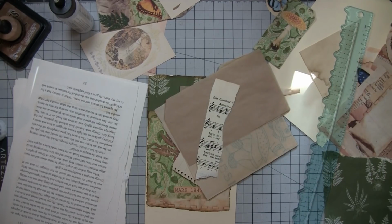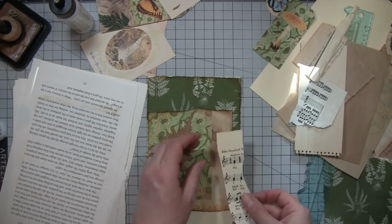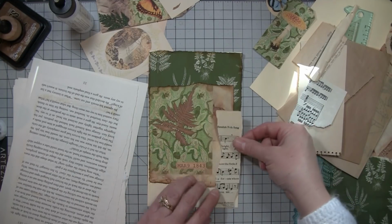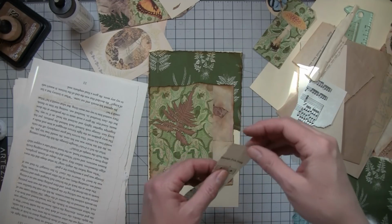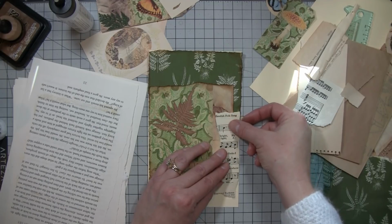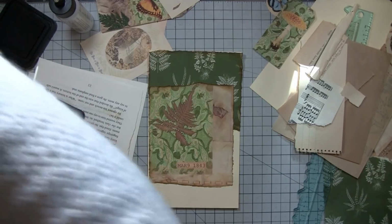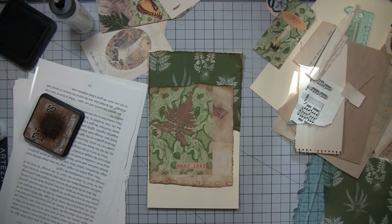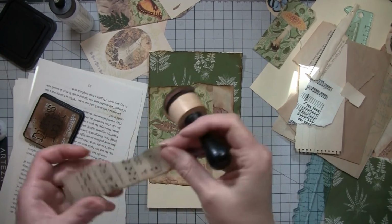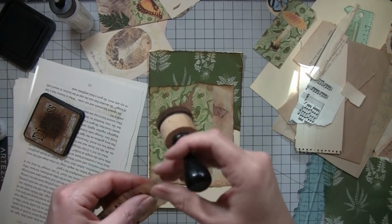Okay, let's see what we got here. This piece of music would be good. Swedish folk song is what it says. And sorry if you can hear that music. I like to have a little music going when I'm working. It just makes the creative process work better for me. But it's getting kind of loud.